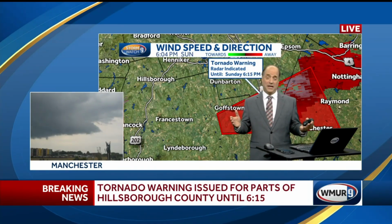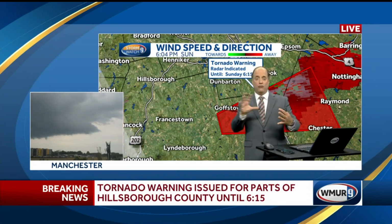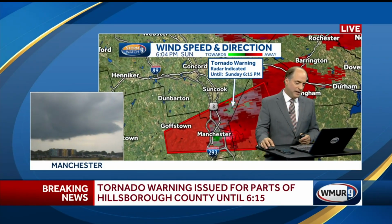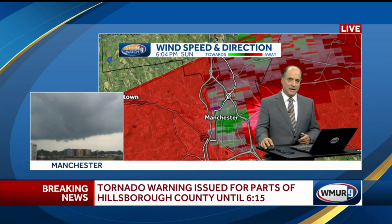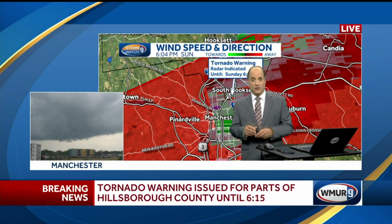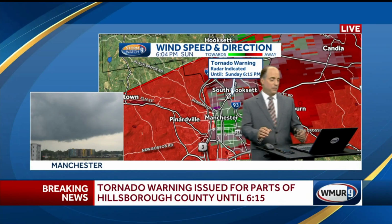What is a wall cloud? Basically, again, it's the lowering of that severe intense thunderstorm where rotation is happening. And again, tornado warning in effect until 6:15. There are definite signs there, hints that there's some funnel trying to work in out of that particular wall cloud.